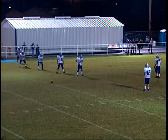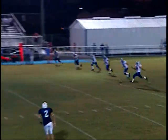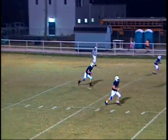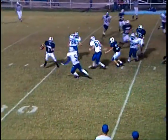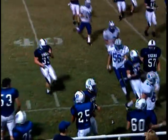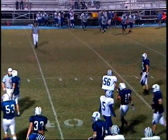Teed up on the 40. Gets the go-ahead from the official, and the second half is underway. End over end short kick. Bounces around the 25, right to Pugh at the 20. Pugh's back to the 30, coming to the near side. Shakes one off, down to 35, steps out of bounds. Around the 39-yard line, where the Tigers will take over, 1st and 10.